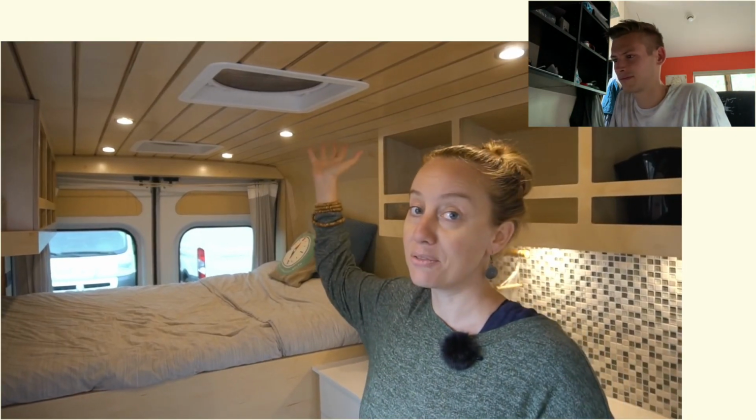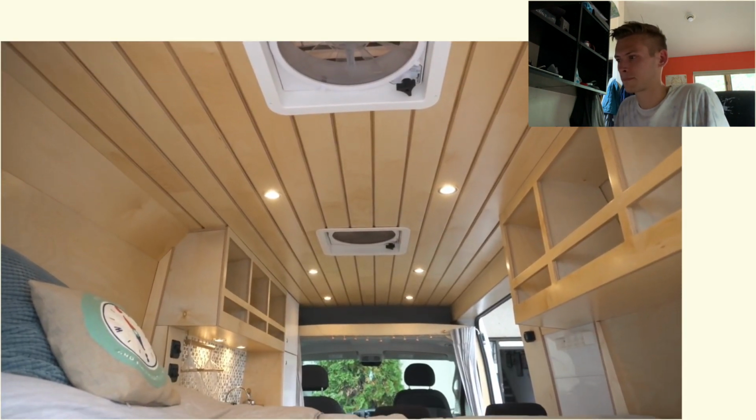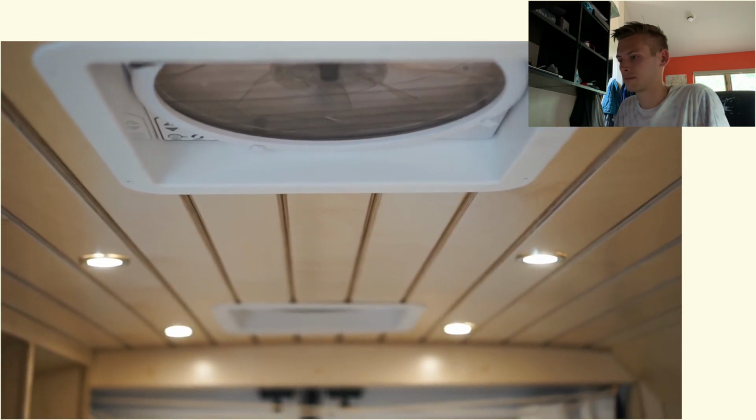There's 2 MaxxAir roof vents. You can have them open even when it's raining. And what's interesting about having 2 is you can set one to be pulling air out and the other to be blowing air in. So you'll get lots of air circulation.